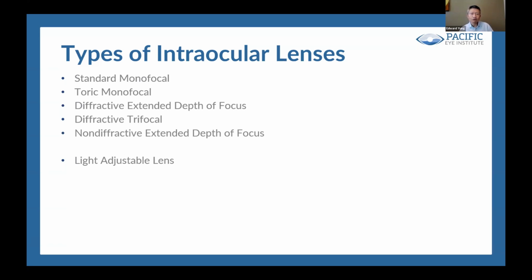The trifocal overcomes that final hump in that it allows you to also see near, as well as distance and intermediate. But the thing is, these two are diffractive, meaning that they have rings, and as a result of that, people may get glare, halo patterns, and so forth, especially with nighttime driving. Some of these are the same symptoms that people have even when they had a cataract, and so for some people, they're trying to get rid of these symptoms.